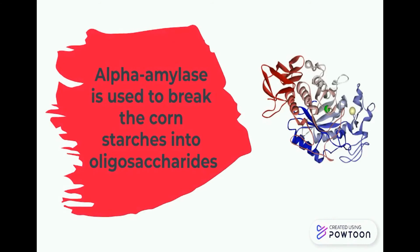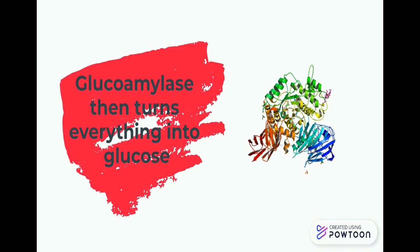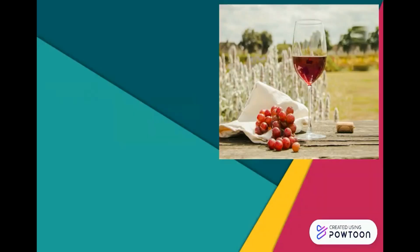First, alpha amylase breaks down the corn starches. Glucoamylase then turns all of the oligosaccharides into glucose. Finally, we have xylose isomerase, which turns half of the glucose that was produced from the last step into fructose, and this fructose is what we use to make the syrup.